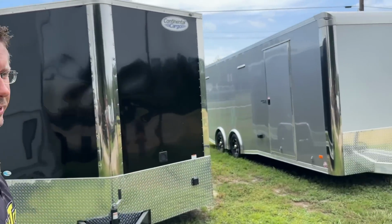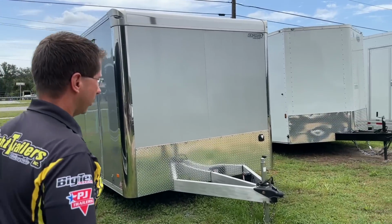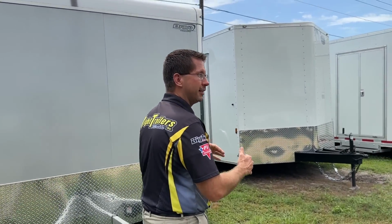The aluminum trailers, if you got a show car that you're hauling, what's pretty cool, a lot of these aluminum trailers have an escape door on the side. You open this up, the fender wall comes out, and you can actually open the door to the car. So it makes it pretty easy for getting in and out of the car.